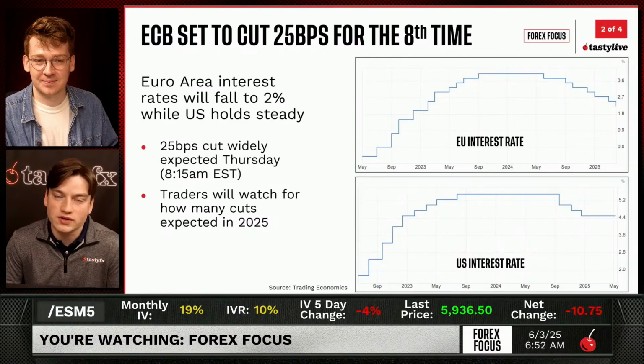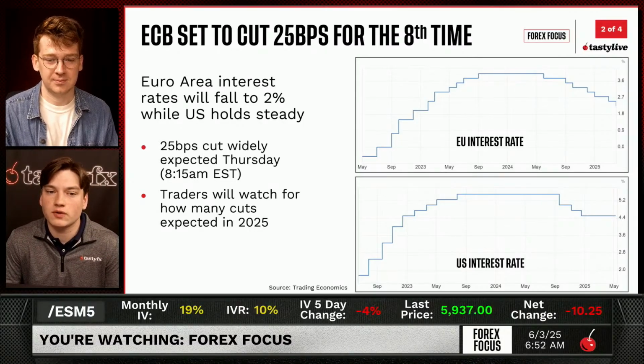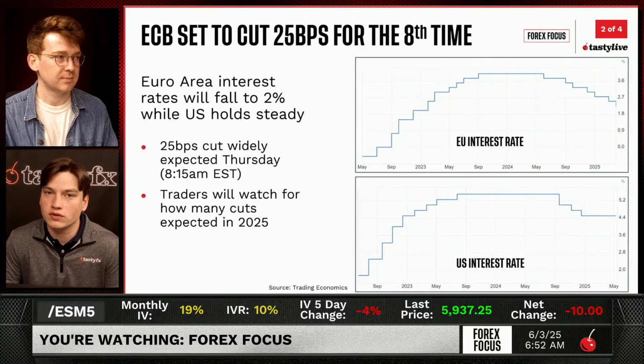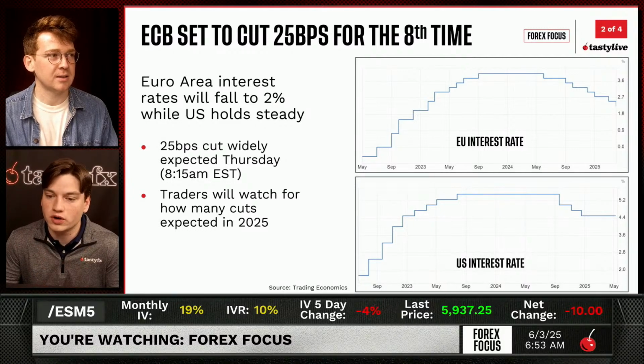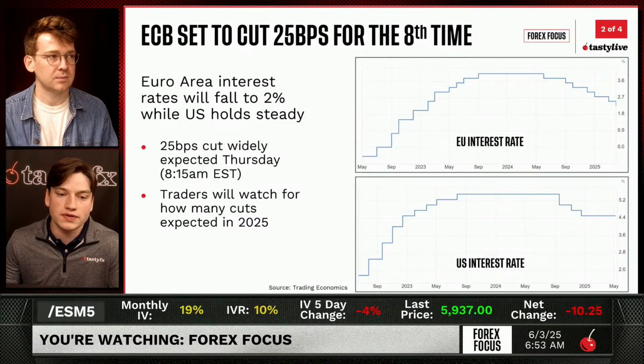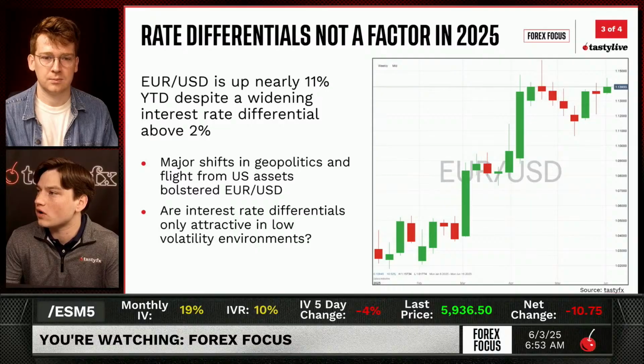And while this move is largely priced in, I think a lot of the expectation will be around the fact that there's only one more rate cut predicted for the euro area this year. So the market thinks the bottom is in. Correct. Cutting now, euro pausing rates, one more, and that more or less aligns with where the U.S. is, with only 2 interest rate cuts expected for the rest of this year. So what this does, you nailed it earlier. Rate differential is not really a factor thus far.